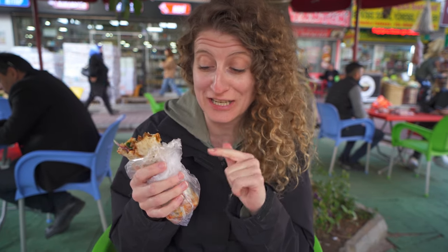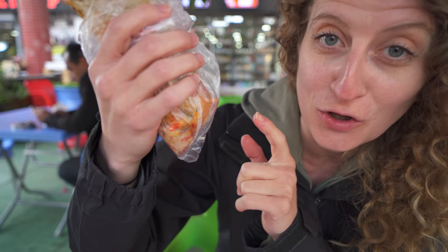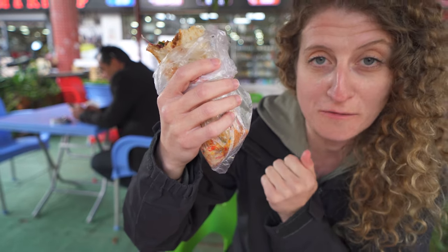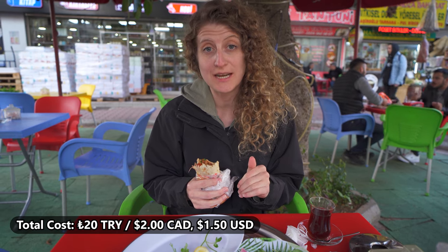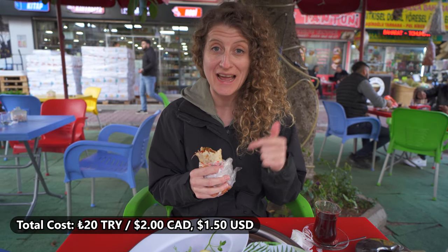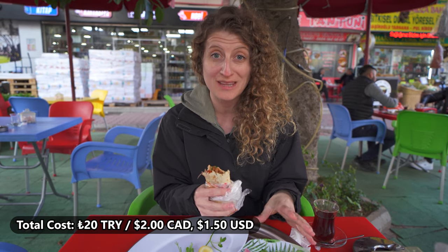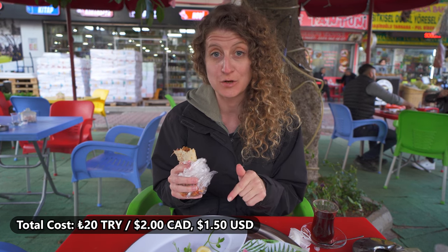Eating tantuni is serious business. It is so juicy, delicious that they actually give you it in a bag to make sure that it doesn't leak all over you, which is awesome because this would probably be, well, all over me if it weren't for that. So thank you, Mersin Tantuni, for your handy little bag. For 20 Turkish lira, which is about $2 Canadian or $1.50 USD, you get your et tantuni as well as all these lovely sides. You get your lemon, your greenery to go with it, as well as your super hot spicy pickled peppers. So make sure you watch out for those.